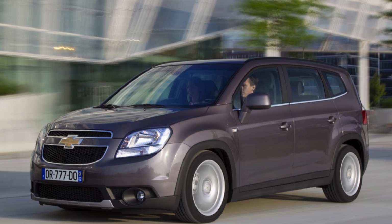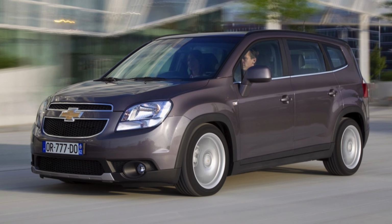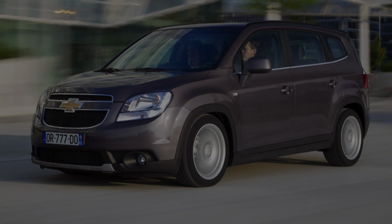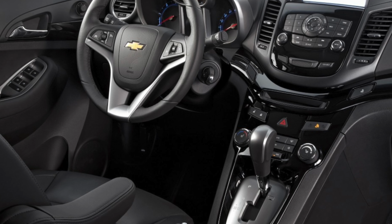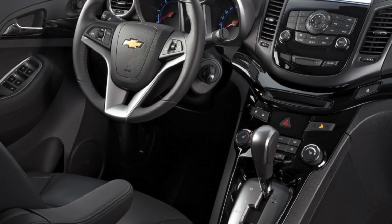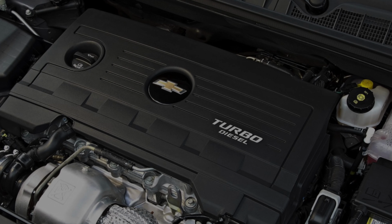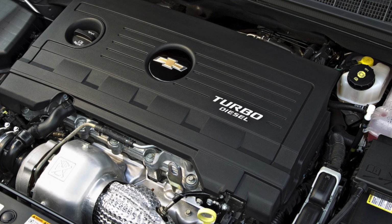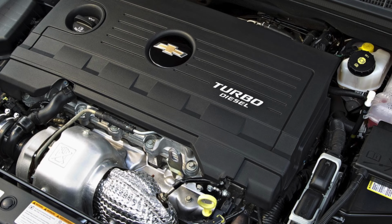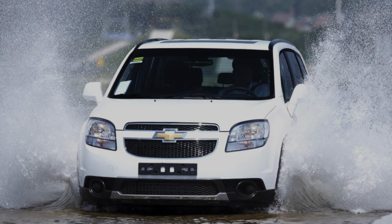It returns 48.1 mpg, emitting 159 grams per kilometer of CO2, and although that can't beat the Citroën C4 Picasso or Ford C-Max, it is quicker and packs plenty of grunt, which is an important factor when carrying lots of passengers or cargo.